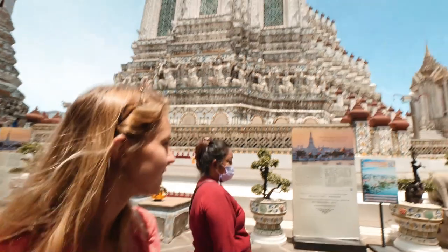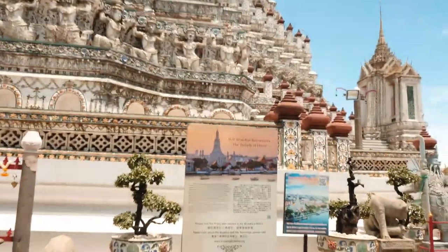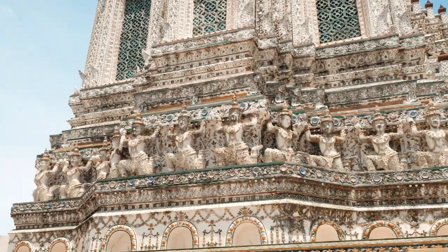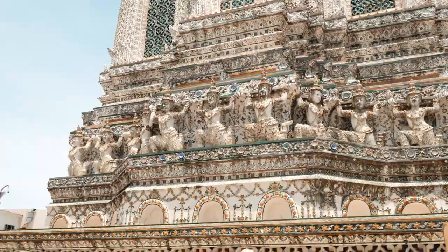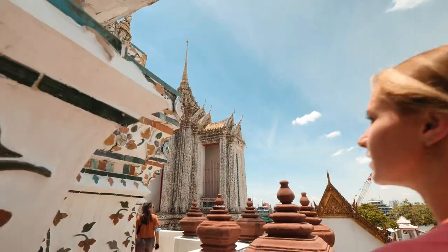And guys, also otherwise known as the Temple of Dawn, there's a beautiful picture actually right here of the temple with the sunset. You got the long tail boats in the picture as well. But look at the detail in this temple. You can see all the little stones right there of the people. It looks like they're holding up the temple on their shoulders. The weight of everything on their shoulders, and it's pretty crazy.